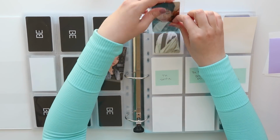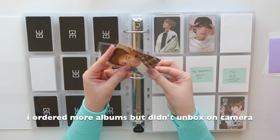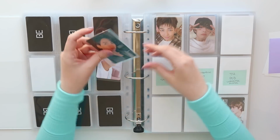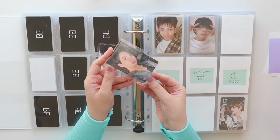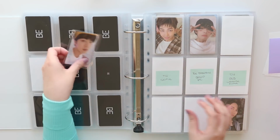So we will go ahead and put Namjoon. Oh no, he's a bit crooked. There we go. Namjoon, JK, and then Jin.